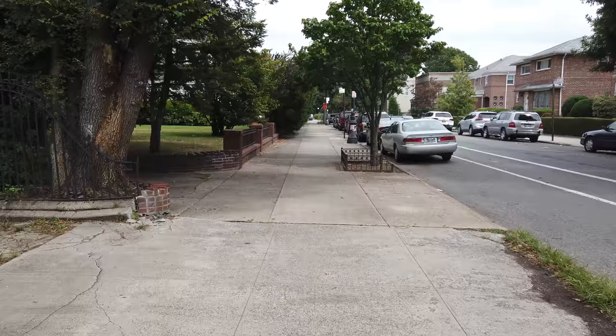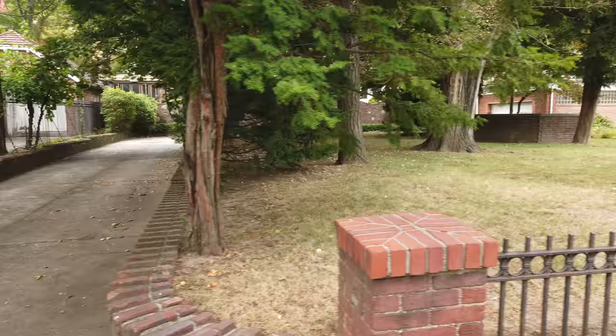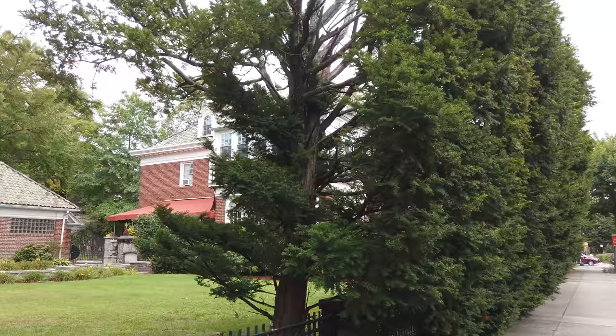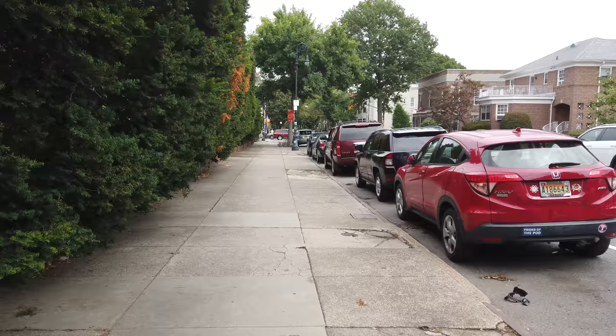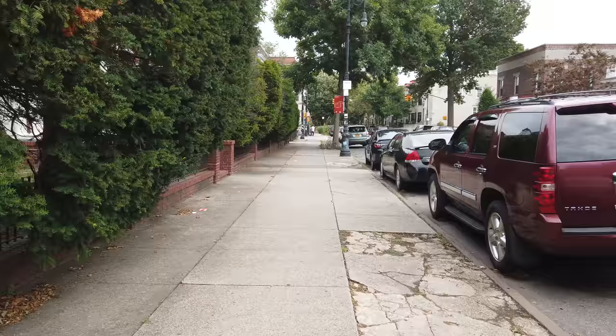This property over here has got a very nice front lawn. A lot of space here. Actually, this home even seems historic. Oh wow, now that I mentioned that, I have a brown marker ahead of me. Usually that indicates a historic district in New York City.